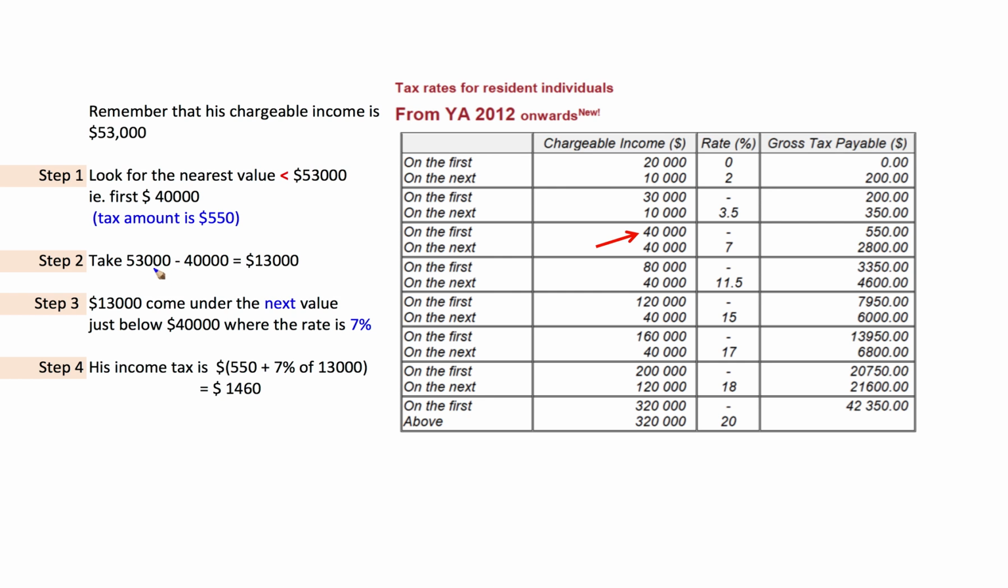Next, we subtract away the $40,000 to give $13,000, and this remaining sum comes after the next value on the table, so the $13,000 is inside this amount, and the $13,000 is charged at 7%. Therefore, his total income tax is $550 for the $40,000 plus 7% of $13,000, which gives a total of $1,460.